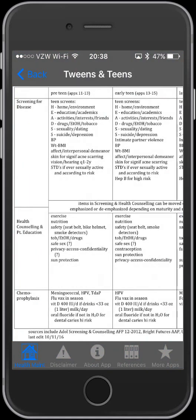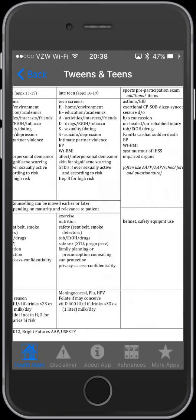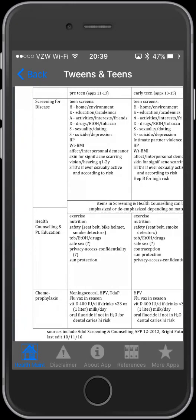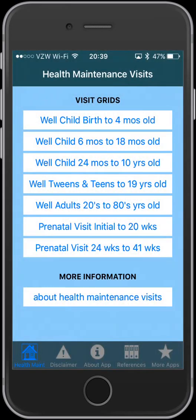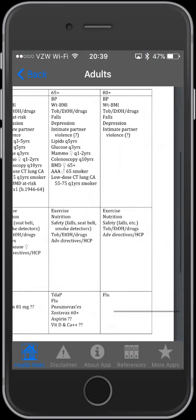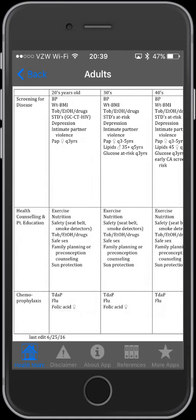And he uses the popular HEADS mnemonic, which is great because that is what the American Academy of Pediatrics recommends. This also includes information on pre-participation or sports physicals. Again, information on health education, immunizations, etc. And then we jump into our well adults, going all the way from age 20 all the way up into our 80s. And this is where information from the United States Preventive Services Task Force really comes into play.